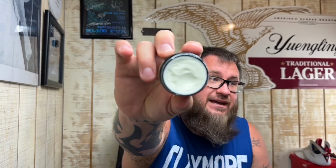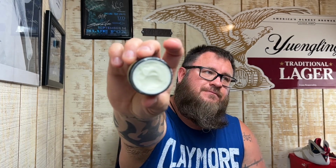Take a look at the texture of it. It literally is almost like a whipped beard butter to me, but it works. You could see I used it 3 times. And all I honestly did was touch my finger to it, pull, and that's the most I needed to use. What I'm getting at is this is a whipped textured viscosity beard cream, and it works.